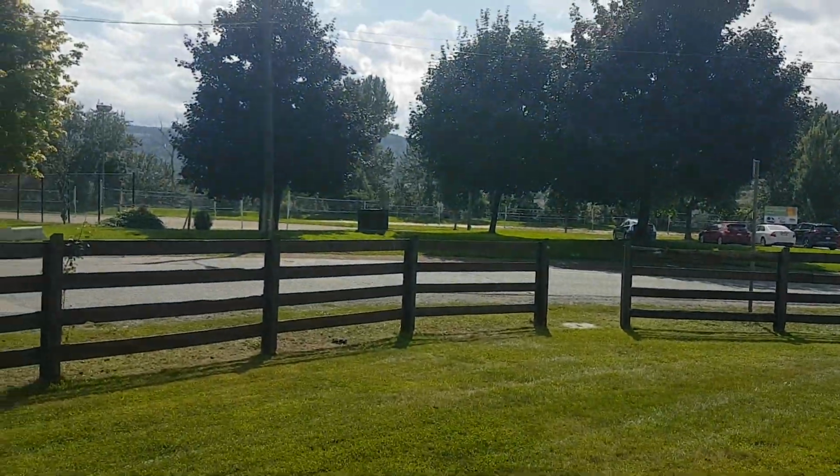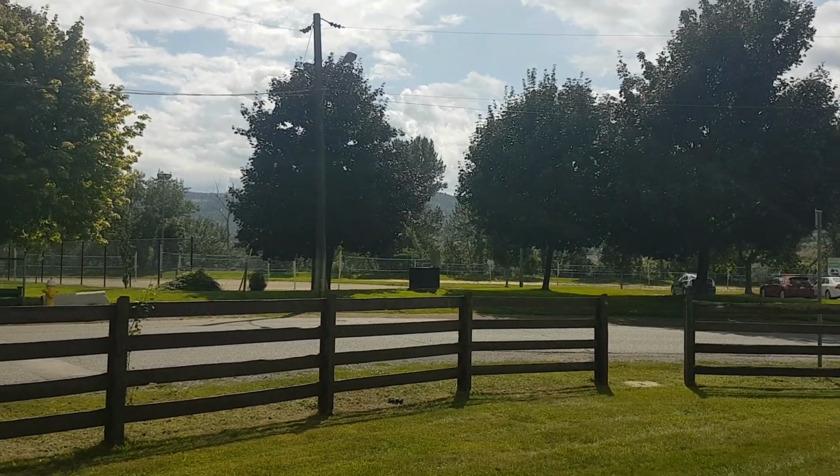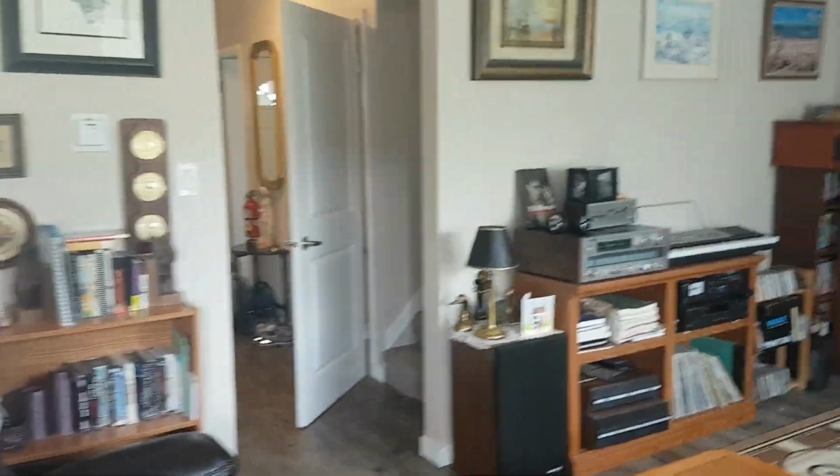It's a beautiful day today. And there's the volleyball courts over there, and the beach is just right behind there with Thompson River.